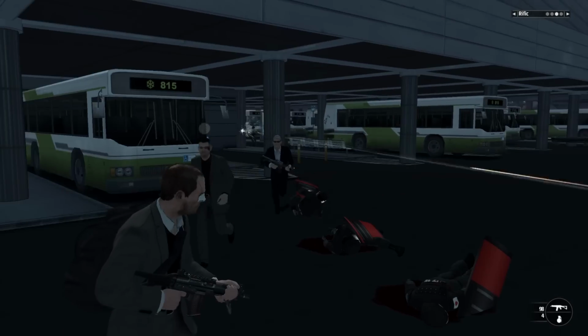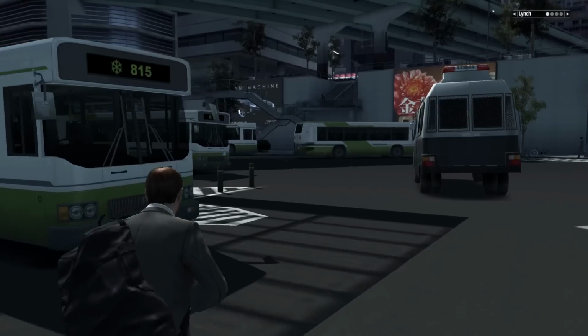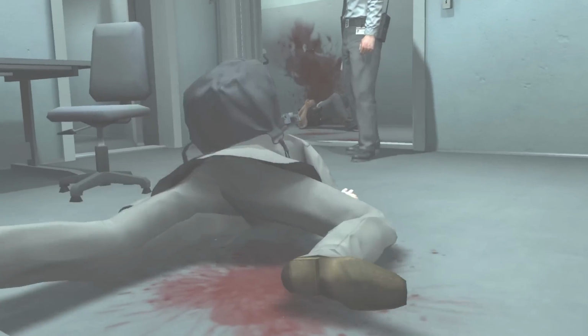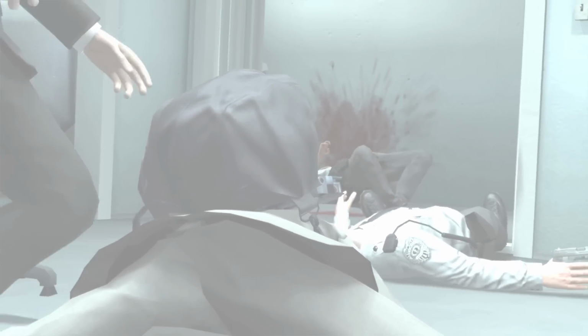During one level, I must have accidentally told someone to hold their position, and I had to backtrack halfway through the level to find them. If you take too much damage, you get downed, and you have to wait for one of your teammates to pick you up. If you get down too many times in a row, you die. During the down sequence, the game will often replay dialogue from cutscenes, illustrating how Kane's inner thoughts are tormenting him.